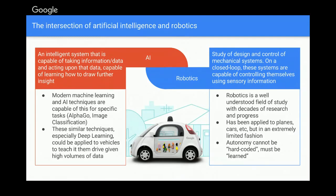Modern machine learning techniques are absolutely skyrocketing in terms of the complexity and what they're capable of handling in terms of image classification. Examples like AlphaGo, Google's board game player. There were scientists 10 years ago that said Go as a game wouldn't be able to be played by machines for a century. It shows the order of magnitude of increase in this field that we've been seeing. Similarly, deep learning techniques are being applied to vehicles. They're given high volumes of data and they're being taught to drive in an almost borderline unsupervised fashion. So we're seeing some really interesting things being injected into robotics, and the intersection is becoming really, really interesting.